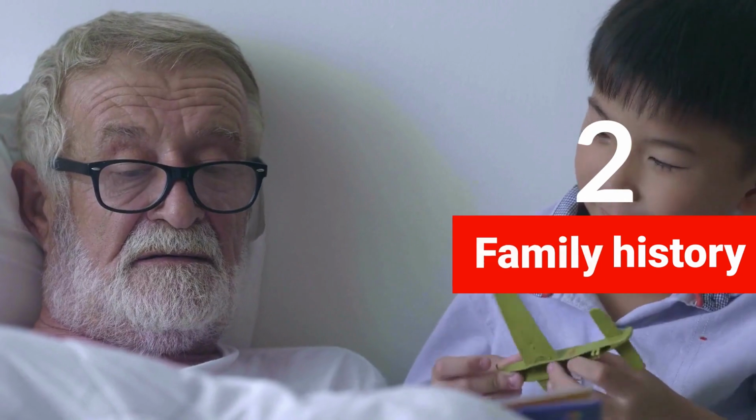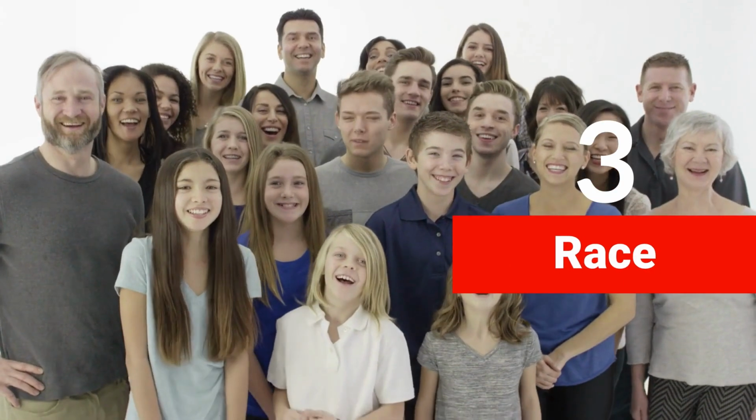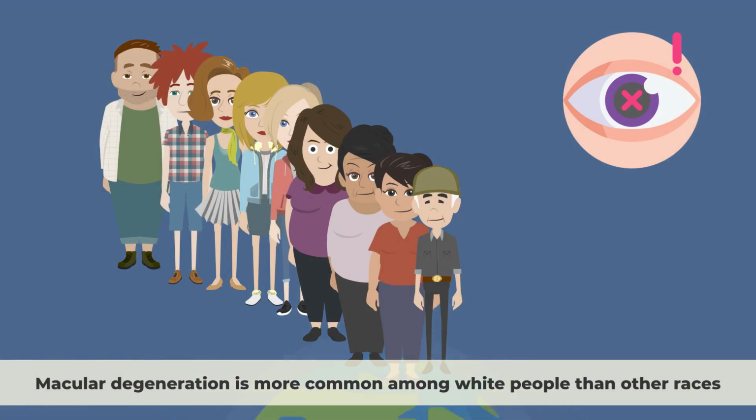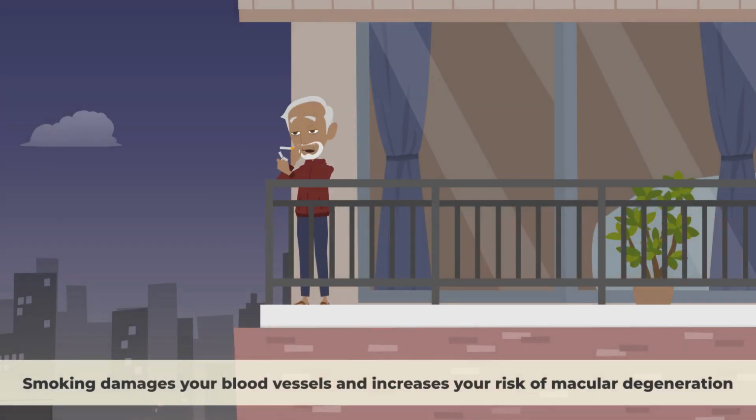Number 2, family history. Macular degeneration tends to run in families. If you have a close relative who has it, you are more likely to get it too. Number 3, race. Macular degeneration is more common among white people than other races. Number 4, smoking. Smoking damages your blood vessels and increases your risk of macular degeneration.